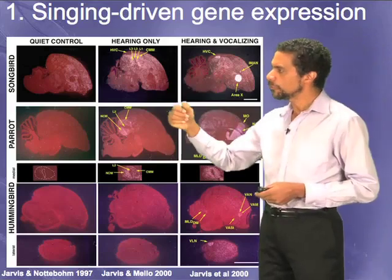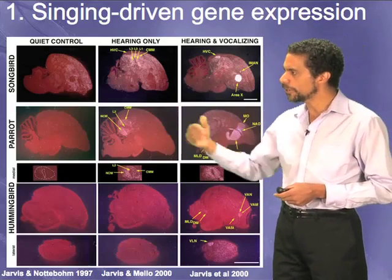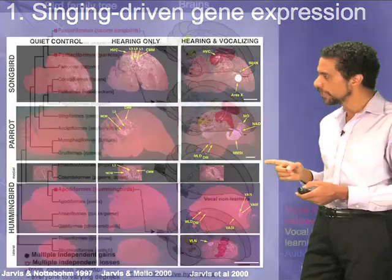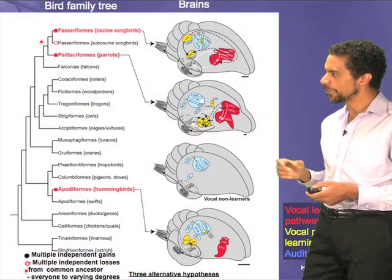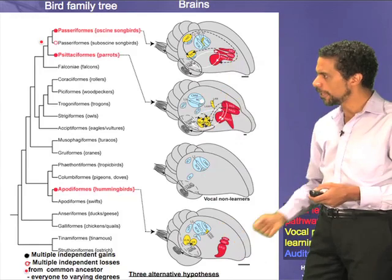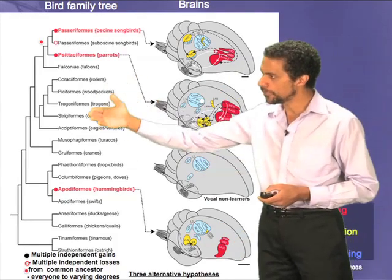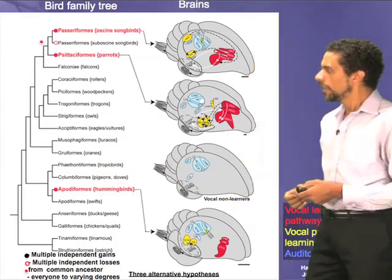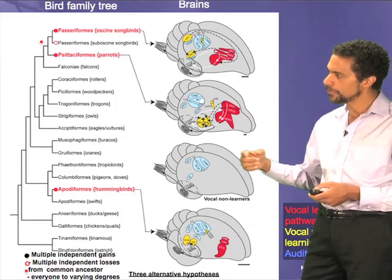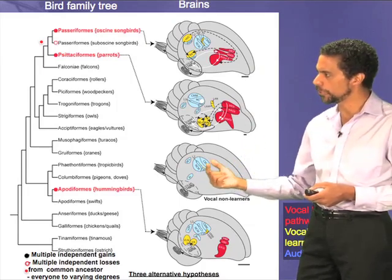What we've done with this behavioral molecular mapping tool is to scan throughout the entire brain these areas of activation, these white areas here, and do a semi-3D reconstruction. So what you see here is the brains reconstructed with their activation areas and the bird family tree. And what we see is as follows. All species have the auditory activation areas. So the auditory pathway, I've color-coded in blue here.